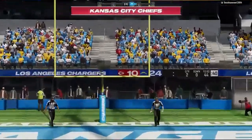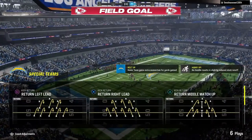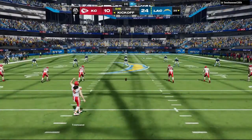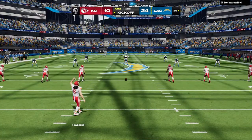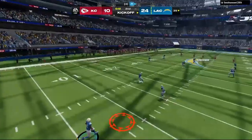Butker's kick here is good, and that will close the gap down to 14. So the 3 points here, they're still down, but they put somewhat of a dent into that lead going into the break. Anything helps when you're trying to chip away at a lead, but they do know that they're going to need a little bit better effort in the second half.